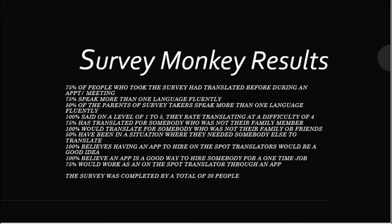100% said that on a level of 1 to 5, they would say that translating is about a 4 in terms of difficulty. 75% had translated for somebody who was not their family member, meaning they probably went with a friend or their friend's family to the same scenario, a meeting or a doctor's appointment, and had to translate for them. 100% would translate for somebody who was not their family or friends, meaning a total stranger.